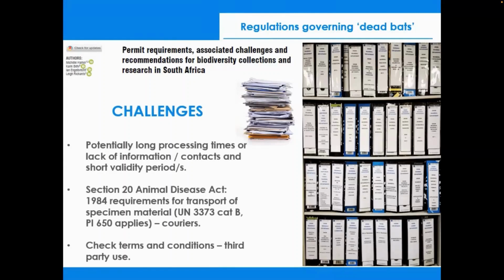The specimen material itself must be treated, packaged, and couriered according to applicable regulations governing the movement of animal material and road and air freight. And some permits issued to consultants limit the use of the material, effectively hampering their donation to the museum for use by other researchers.